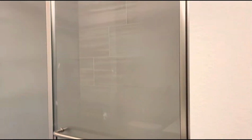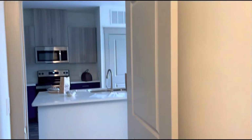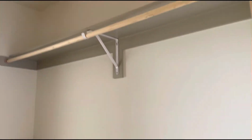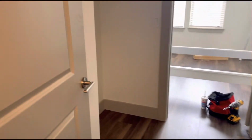I love the way the shower door is not sliding doors, you just pull it. And this is the closet area, it connects to the room. Very spacious, I would say. And the washer and dryer are there in the closet as well.